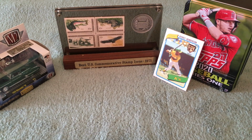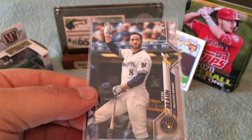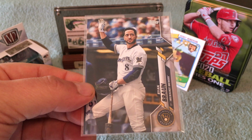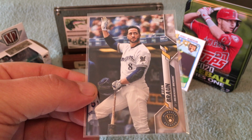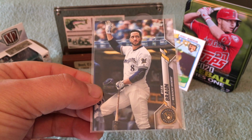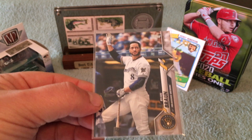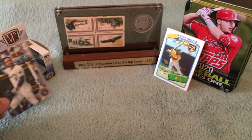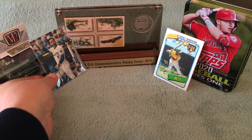Anyway, and then I'll just show you here. I'm just riffing. I love this card. I know a lot of people probably have thoughts about Ryan Braun, but you know what? He has been really important to the Brewers organization, and he's a leader. I love this card. I love this Ryan Braun. It's a really classy looking card. And I thought I'd just make a note of that one.